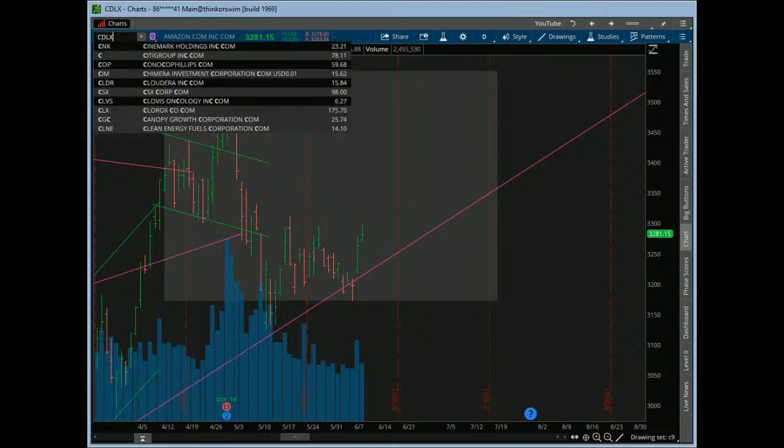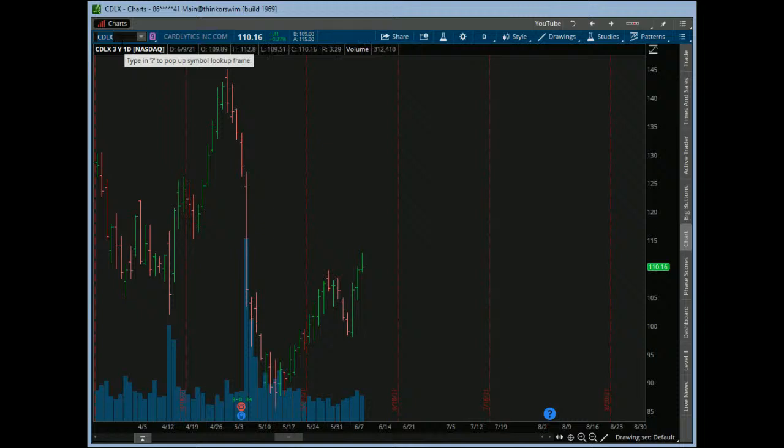Next, CDLX. Let's take a look. CDLX possible pause day, a little bit of an upper shadow for me to get too excited about it.